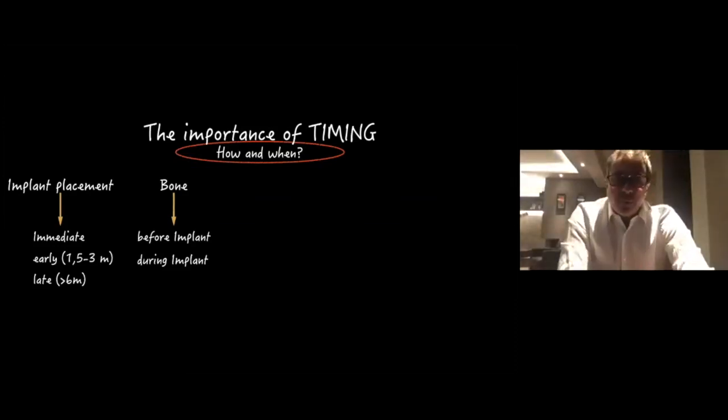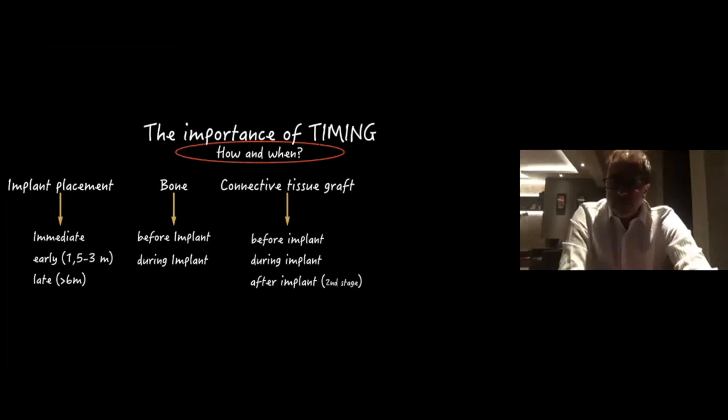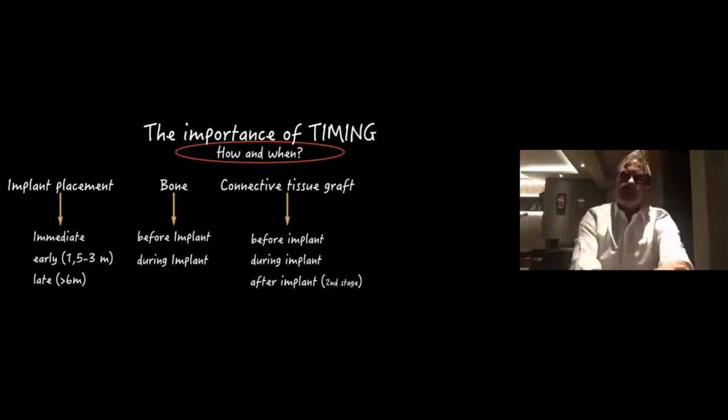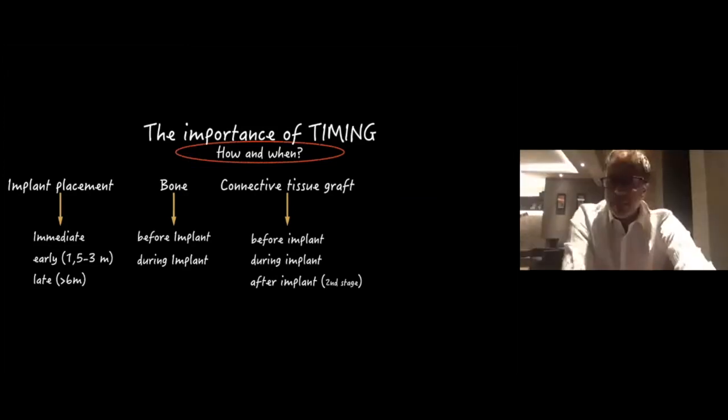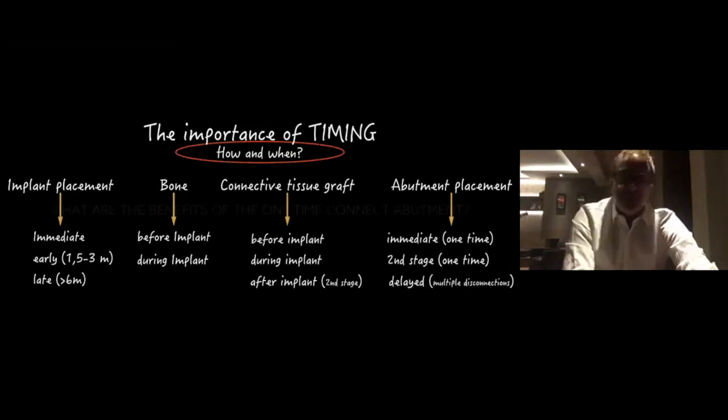Or we do it during implant placement. Connective tissue graft, a very important thing. We can do it before implant placement, during implant placement, or we can place connective tissue graft even after implant placement at the second stage. And the timing of the abutment is also very critical. Immediate one time, at second stage one time, and we avoid doing it delayed, where we have multiple disconnections.